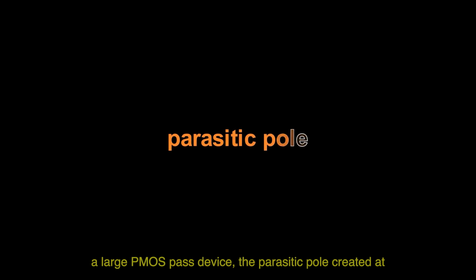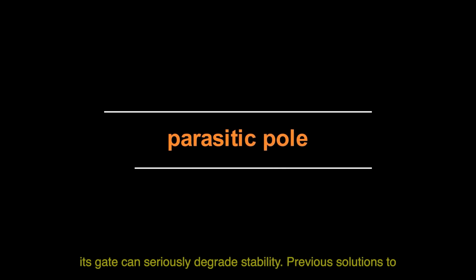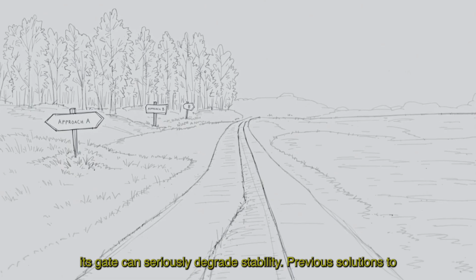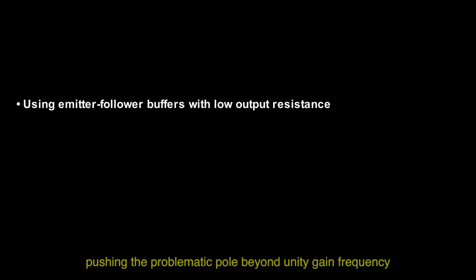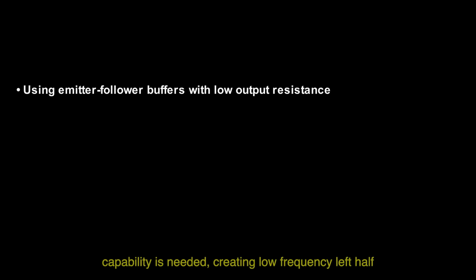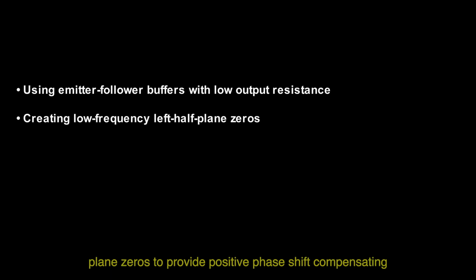When using a large PMOS pass device, the parasitic pole created at its gate can seriously degrade stability. Previous solutions to this challenge have taken two main approaches: using emitter-follower buffers with low output resistance to drive the pass device gate, pushing the problematic pole beyond unity gain frequency, but requiring high quiescent current when high load current capability is needed; and creating low-frequency left-half plane zeros to provide positive phase shift, compensating for the negative phase shift from the non-dominant pole, typically through ESR0 or frequency compensation techniques.